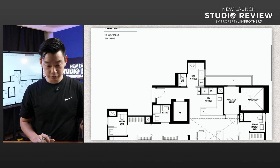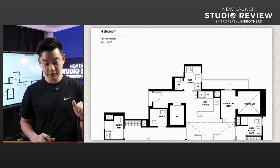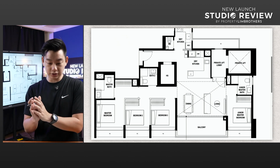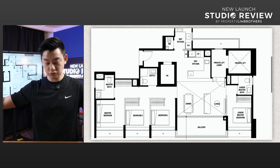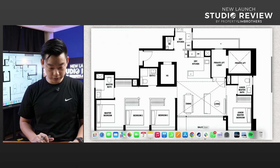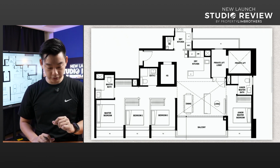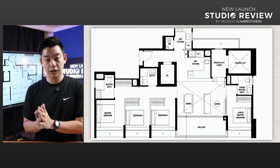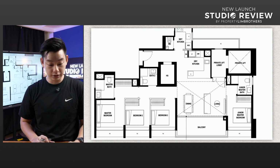And we have the larger bedroom type models of the 4-bedroom, which is sized at 1615 square feet. So you have dry and wet kitchen areas, and your bedrooms are going to be split into two. That's kind of like a dumbbell shaped layout here as well. And you're of course going to have your private lift lobbies here. In terms of layout for the 4-bedroom with private lift, that's also going to be quite similar.